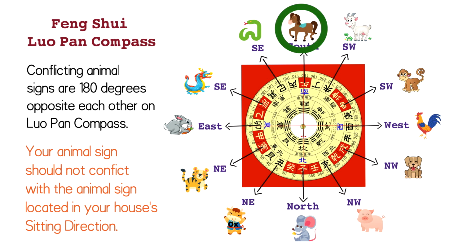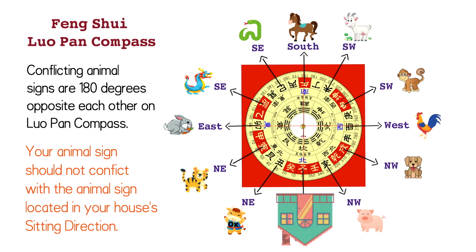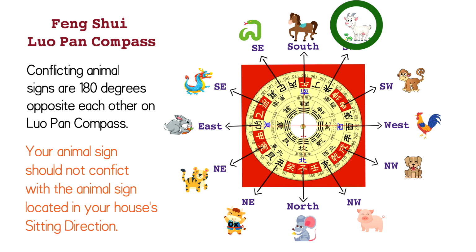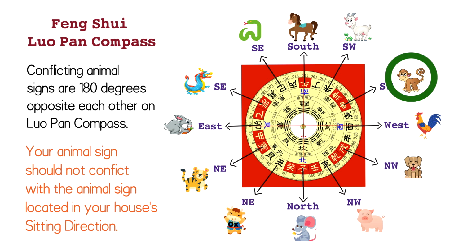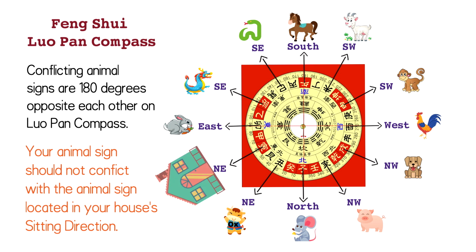If your animal sign is horse, it's better that your house is not sitting north, where rat is located. If your animal sign is goat, then your house should not be sitting northeast, where ox is located. And if your animal sign is monkey, then your house should not be sitting northeast, where tiger is located.